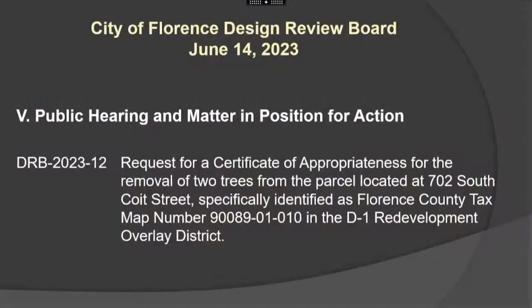Our second and last case today is case DRB 2023-12. It's a request for a certificate of appropriateness for the removal of two trees from the parcel located at 720 South Porch Street, specifically identified as Florence County Tax Map number 9089-01-010 in the D1 Redevelopment Overlay District.